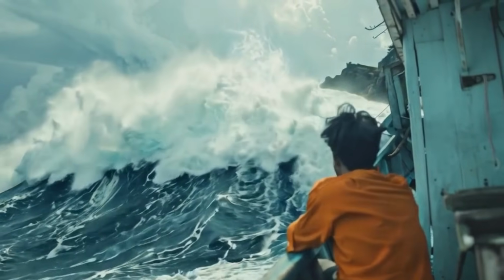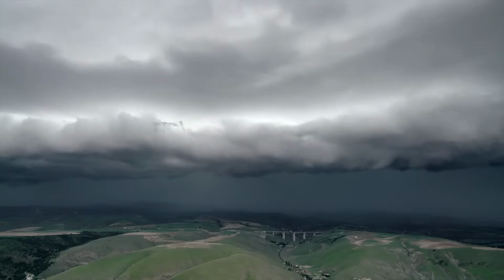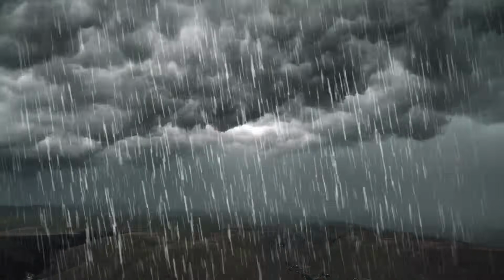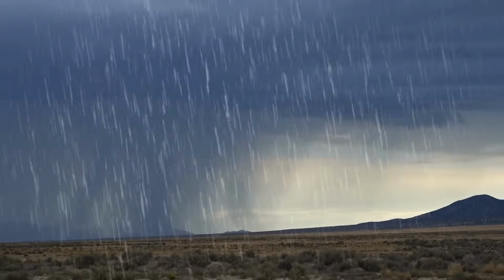But that's not all. This eruption could change the weather patterns on Earth for years. You may see the first proof in the summer of 2024, which is forecast to become much wetter than usual.